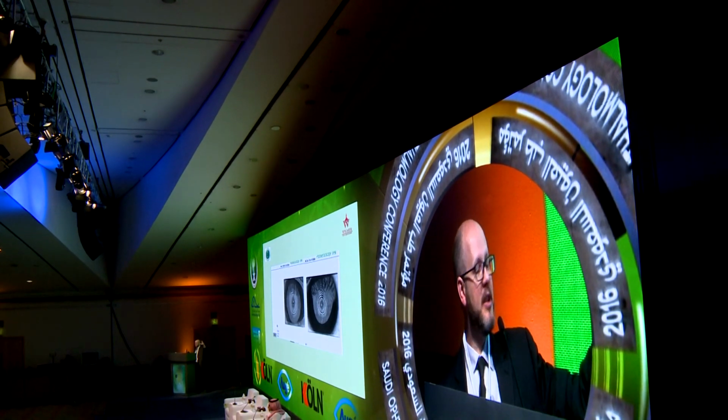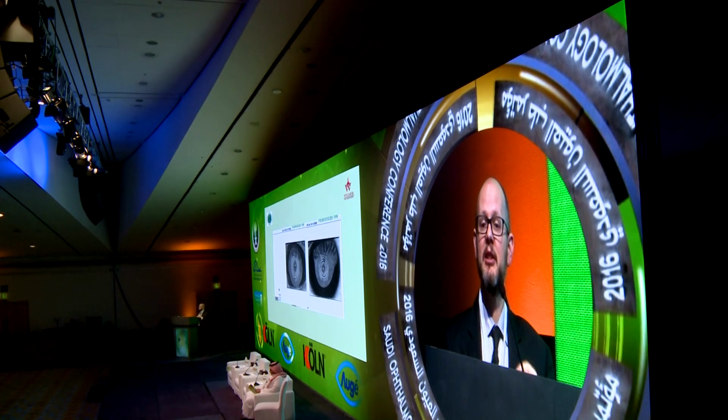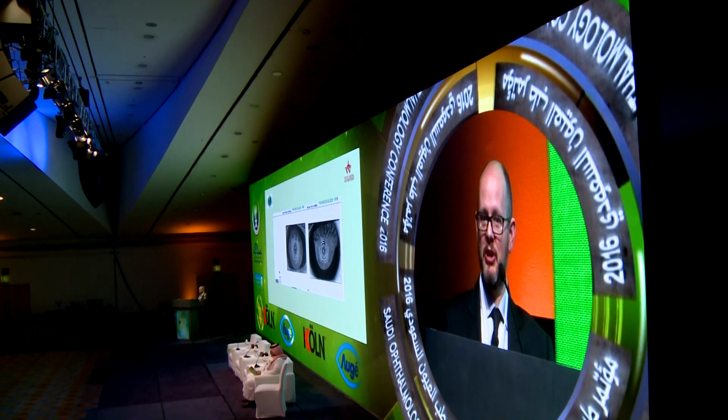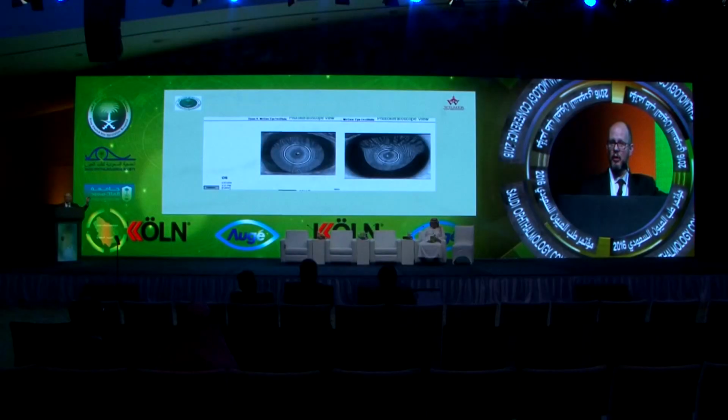Notice that the same number of rings are compressed into the center of the cornea. It's because it's much steeper. It's like that mountain that we saw on the last slide. All those elevation lines happen over a very short period of time. So the one on the right is a very steep cornea. The mires or rings are all very close together. So that tells you this is a steep cornea.